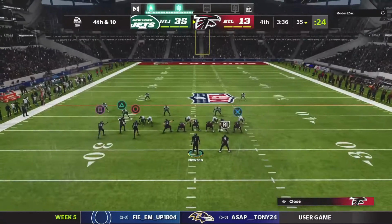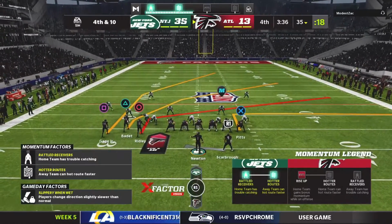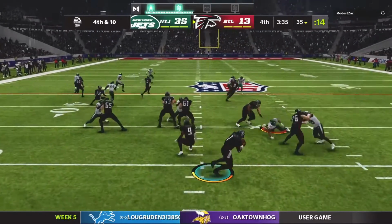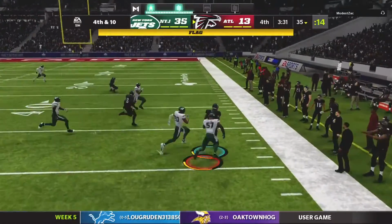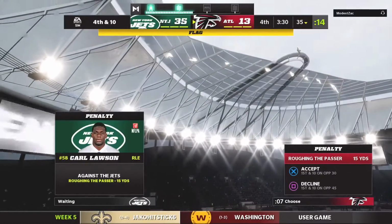And they're indeed going to go for it here on 4th down. So trailing here in the last quarter, let's see how this plays out. Desperation time. Newton, 4th down. Oh, he's got his tight end, pitch complete, and out of bounds on the other side of midfield at the 45.